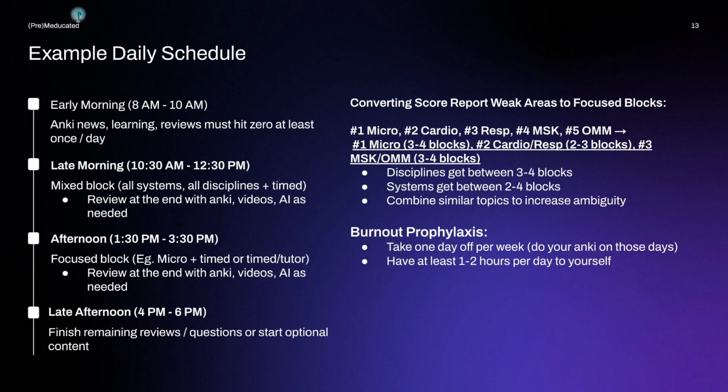Then the late afternoon session is essentially a catch-up period. If you didn't finish any of your blocks from earlier in the day, this is where we finish it all off. And that's an entire 4-block COMLEX exam. You can be done at 6 p.m.